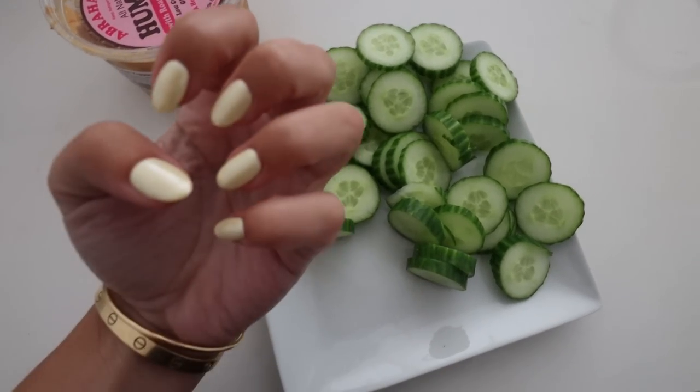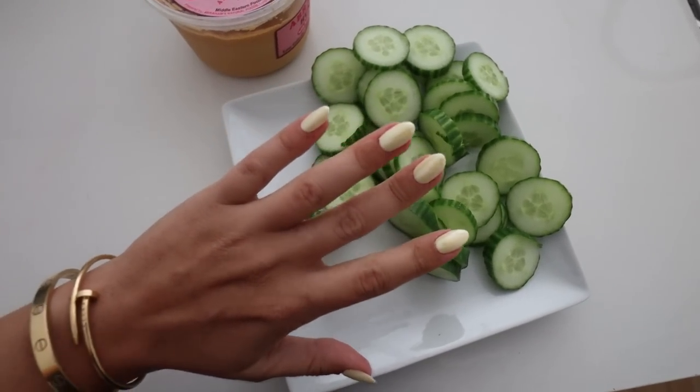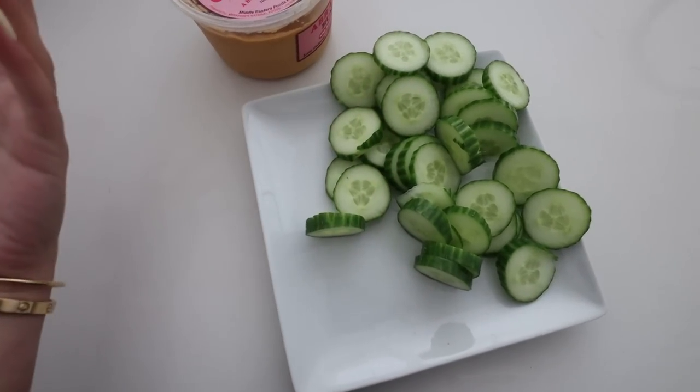Back now. Love my nails. Did pale yellow with a chrome on top. Of course, I haven't stopped getting chrome.